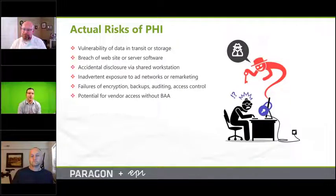And why is that? The reason is there are actual risks to storing PHI in the web tier. It becomes very difficult to control that data. It's vulnerable when it's moving. It's vulnerable when it's being stored. And we're vulnerable to things like a break-in to the website, obviously a traditional hack, but also to errors that might be introduced into the website, software errors, server errors, software bugs.